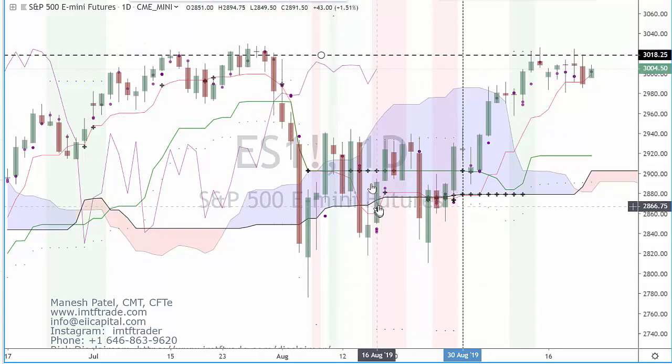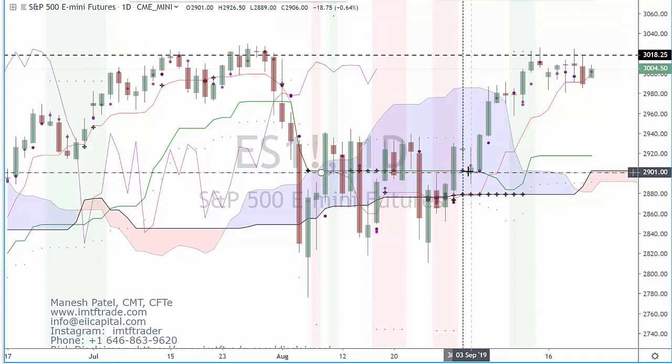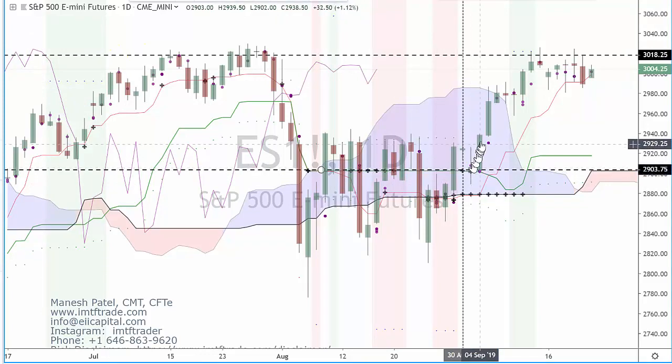You can see this resistance here at 3,018.25, and that's been holding very, very well. The key thing is that this support right here held. Once that held, this market took off with a vengeance.